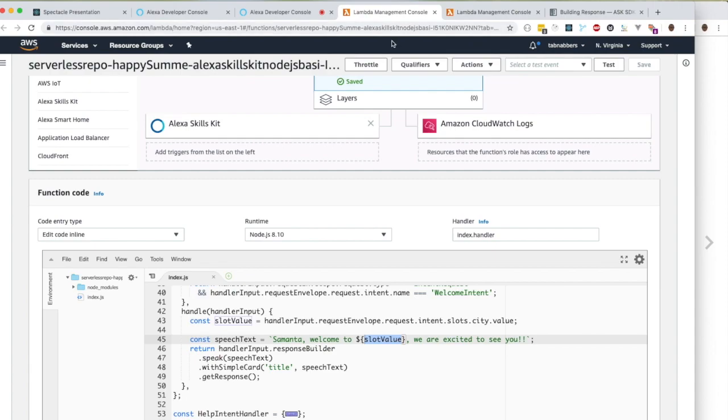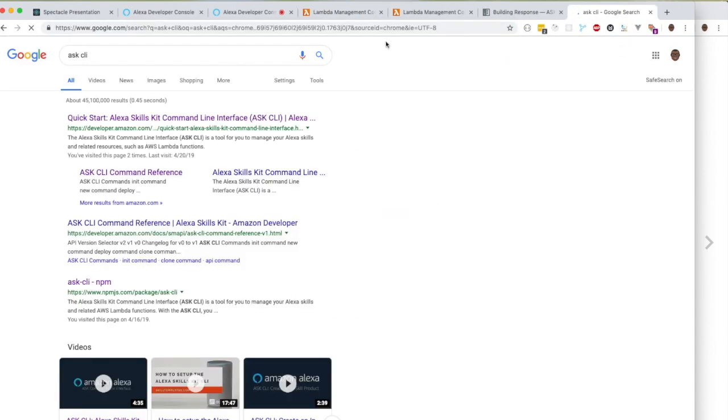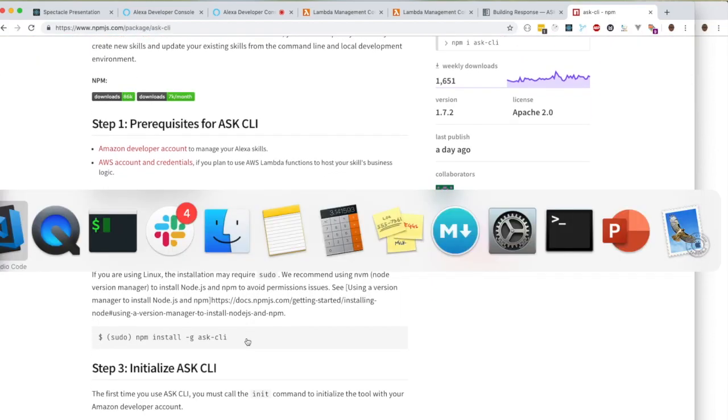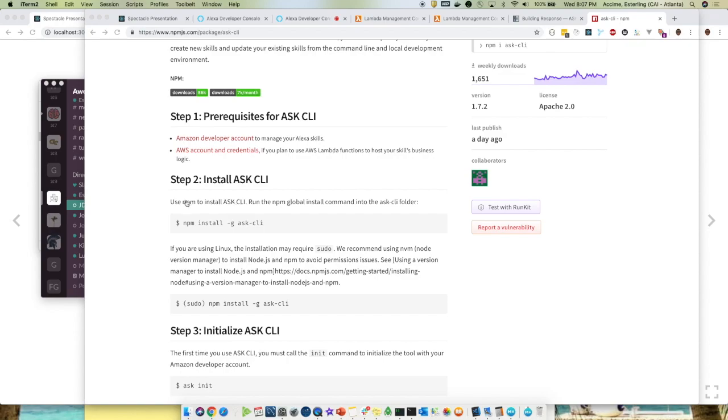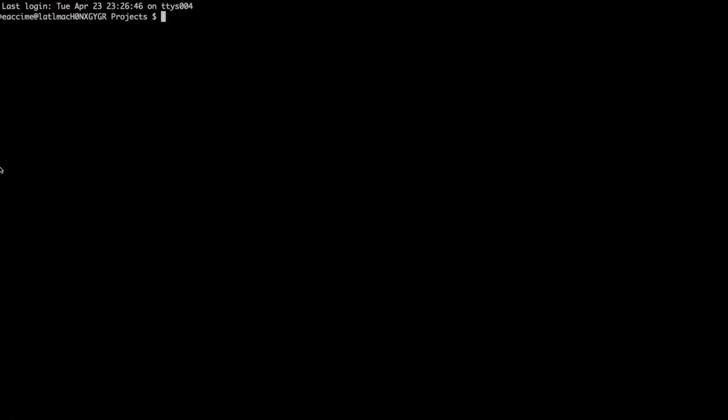Well, the beauty is they have a CLI. It's called ASK CLI. You can feel free to install it, and to install it, it's just one npm command. You just install it globally onto your computer, and it becomes available through your entire computer. If you want to start a new app on your local machine, here is how you can do that. Let me open my terminal and zoom that in.